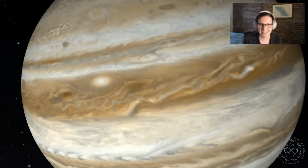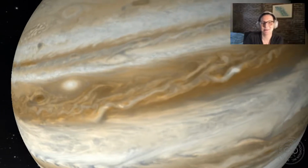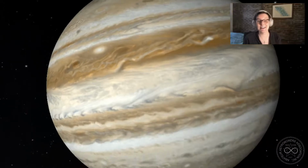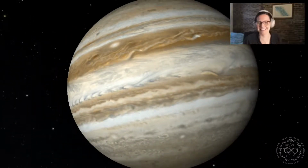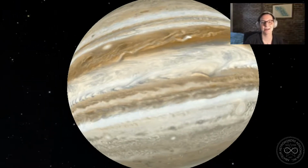And I wonder if we can get a look at the largest storm on Jupiter, which has been raging at least as long as we've been looking at it, humanity. We don't know how much earlier it was around, or even if it's going to stick around into the future, but everyone's heard of the Great Red Spot.